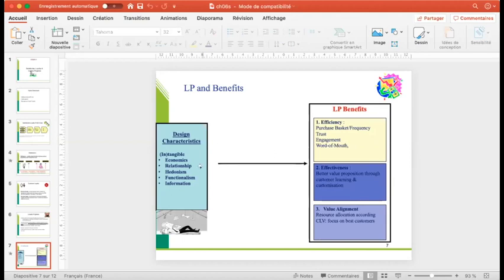The benefits are the rewards of the program, coming from the design characteristics, which are mainly economics orientated. So, for example, discounts or vouchers or points. But the benefits might also be based on relationships benefits. For example, private relationships, privileged service with the brand, or personalization.